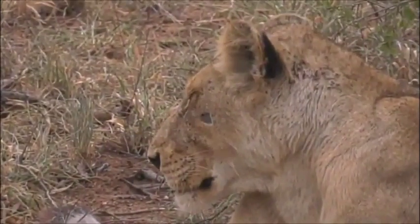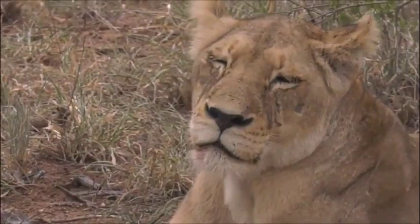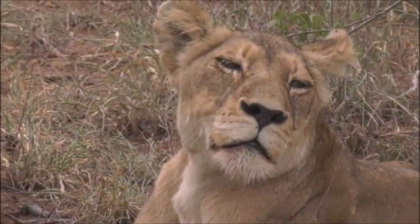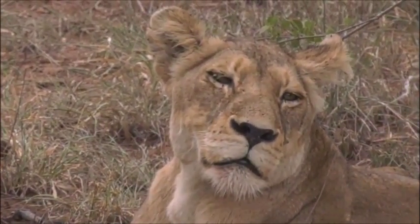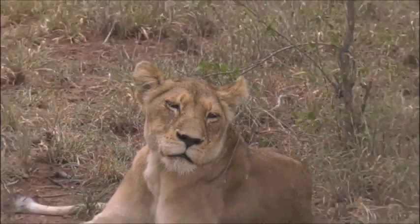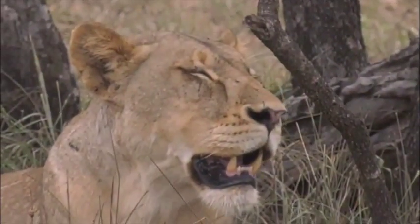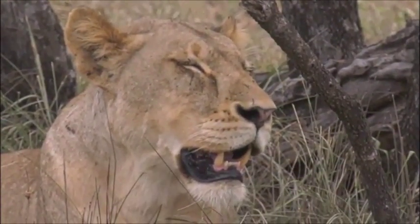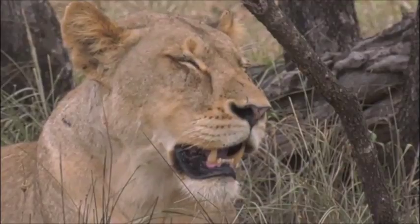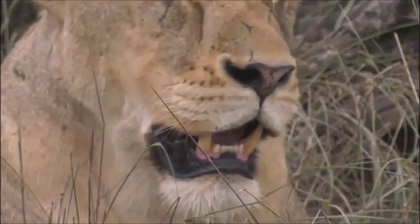I also think that whatever warthogs they were chasing around that they weren't able to catch used up a lot of their energy. But saying that, there's something on the air. See them smelling there. We might get lucky. It is a waiting game. She had her nose up in the air just now.